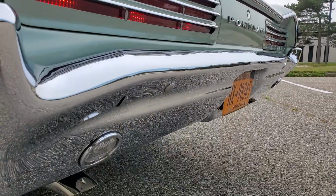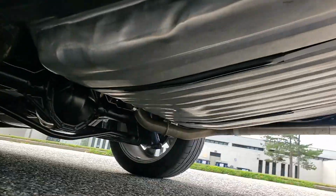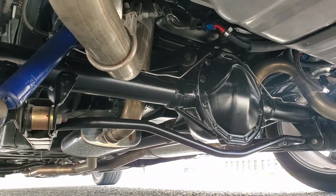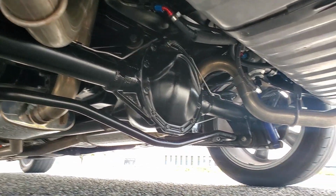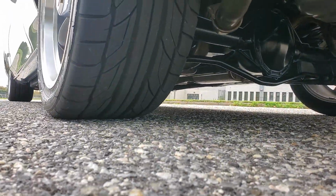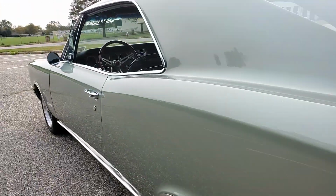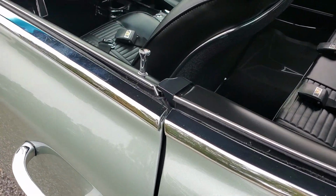Look at the turn down on the exhaust. Stainless steel tank with the fuel pump inside, and a larger sway bar. Beautiful. Look at the polished exhaust and mufflers. I think these are US Mags, these rims. All the felts are new. Everything's been polished to perfection.